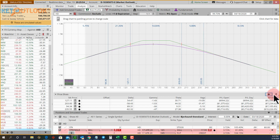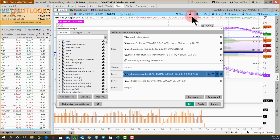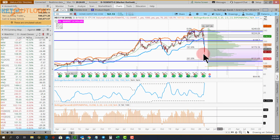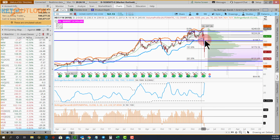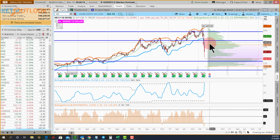So if I were to throw those lines on the chart, let's get rid of the probability of expiring cone so we can see it a little bit better. So that's where we're at there. Let me get rid of this line right there. Okay, those first two lines are the break even. So again, big volume support above where we're at right now, and there's our break even up above that. And then a big volume support below where we're at right now, and that's our break evens below that.